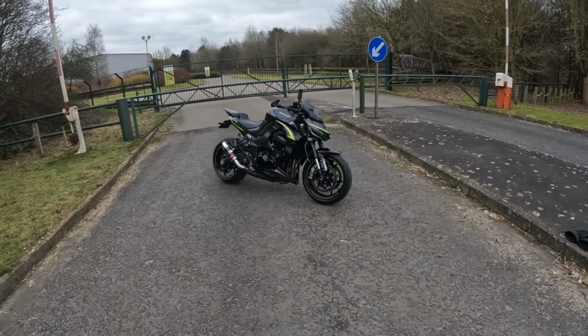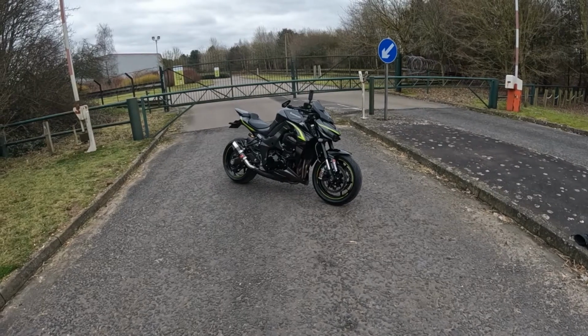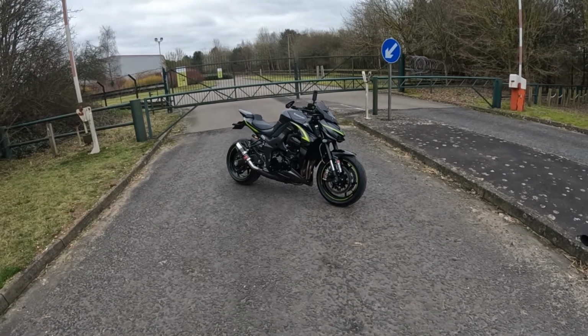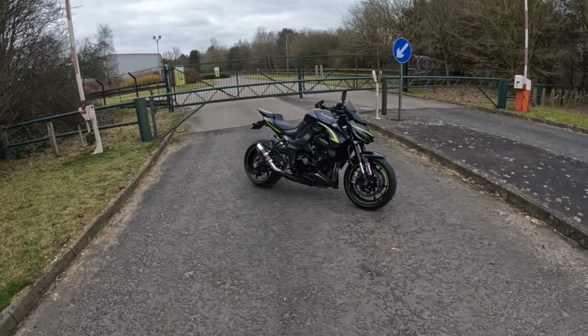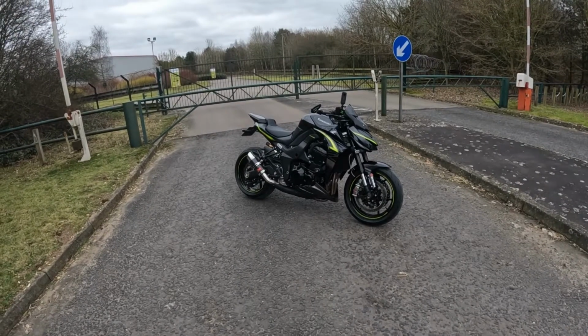You want to paddle it around your driveway and stuff like that, or if you're on uneven ground it's a bit iffy. At least I can reach the floor on it and not have to panic or worry about not being able to keep the bike upright or dropping it or anything like that.